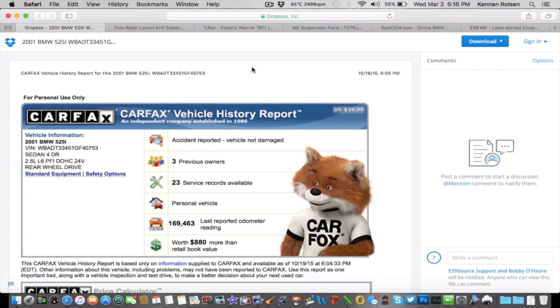Alright guys, so I wanted to go over the CARFAX report with you here that I have printed out. There is an accident that was reported. This is during my ownership. We'll discuss that in just a second. But again, no damage was reported. Again, I'll talk about that in detail in just a moment.